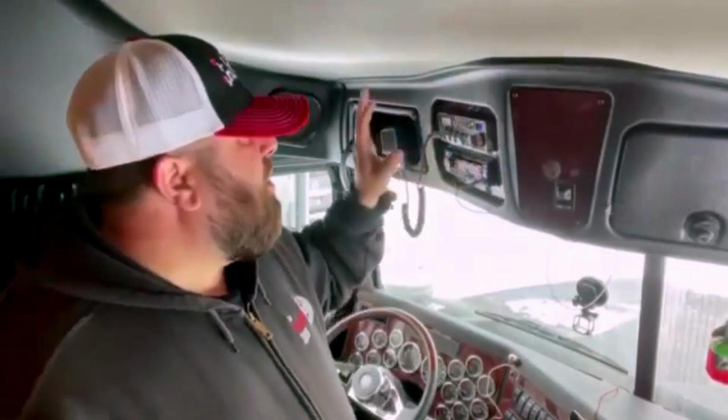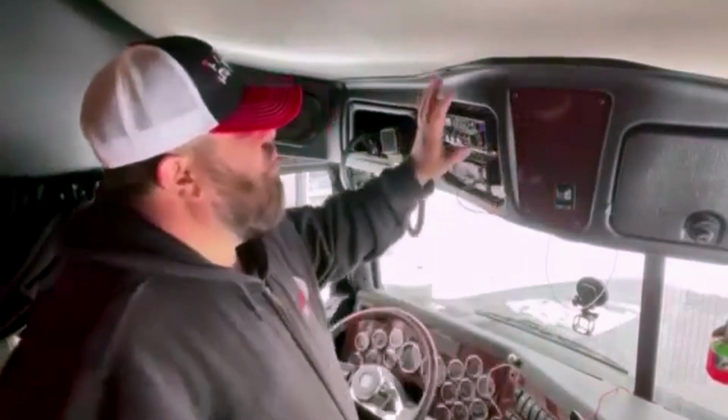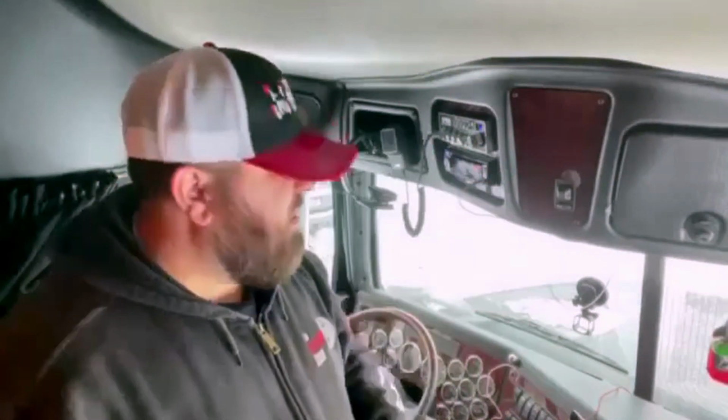Look, this thing is not expensive. You can get one at a truck stop for about $100. All of the trucks come pre-wired. I don't want to say all of them, 99% of them do. They come pre-wired with the CB power, antenna, and even a little external speaker here. Most of them have all this. Some of them don't, but then again, most of them do.